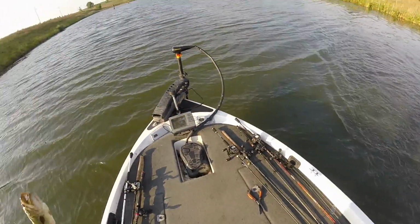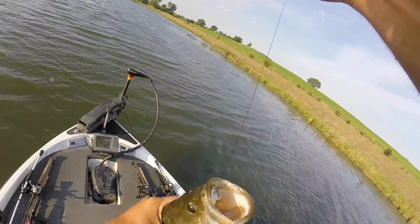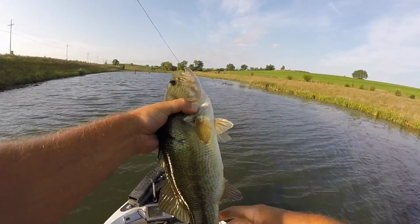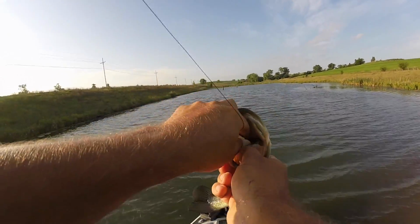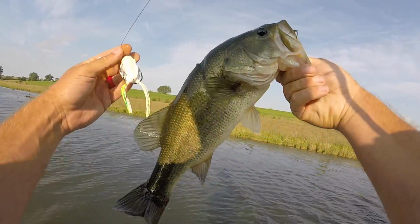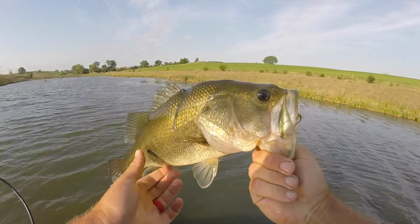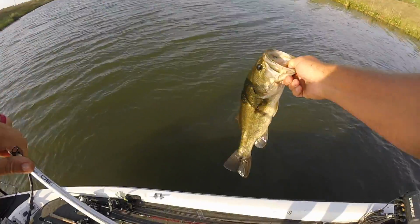It's actually a pretty solid little fish. All right, got one on the Poppin' Frog. That's a pretty good one, actually, a 2-pounder. Look at that. Freaking choked it. I'd say he might have wanted that one. Awesome. Got a fish. Look, he got the top of him chopped off. Damn. Well, get you back in the lake.